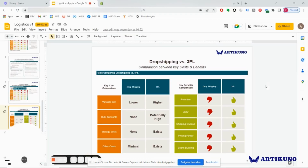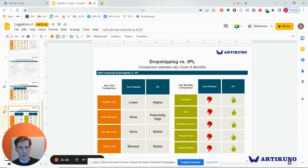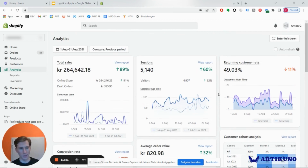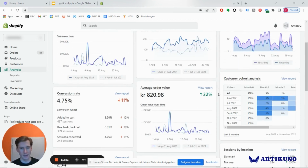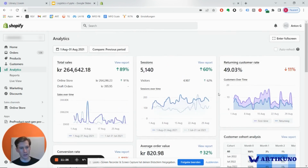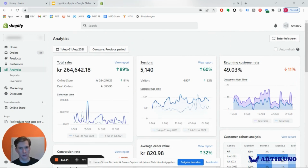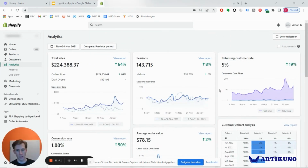So I wanted to make this point, and let me know if you agree. Let me know which store, after hearing all those points, you would like to buy. Or maybe a more interesting thought experiment: you could choose one store to get for free. Would it be this store, or would it be this store? So let me know in the comments below, and check out the other videos where I touch on many more points on how you can grow your own Shopify store.